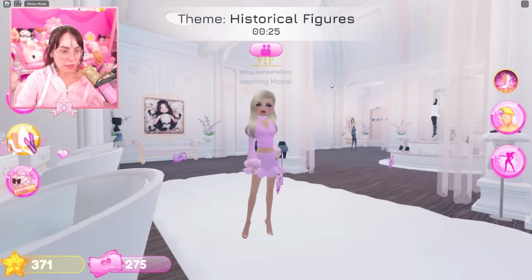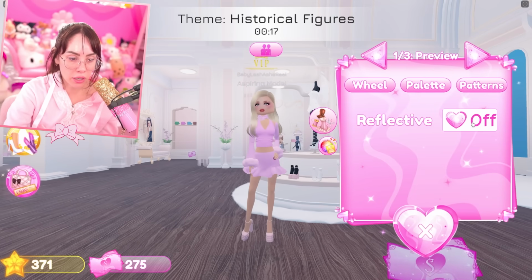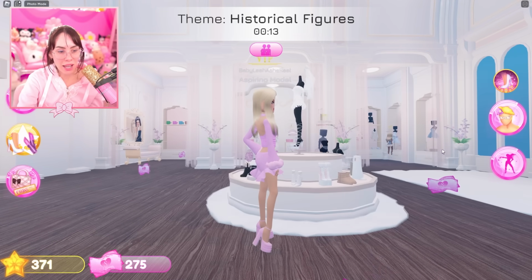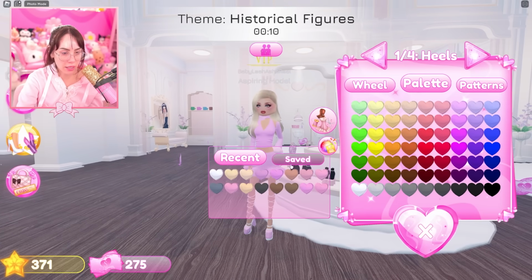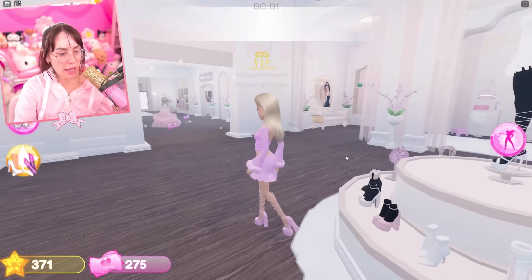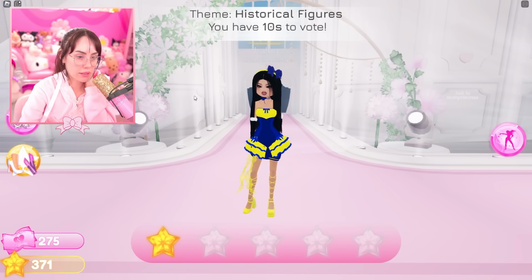Okay, all right, well, we don't have shoes. Reflective on. Okay, yeah, I want the reflection on. My outfit is kind of random. Let's put these on. And then boom. Wait, these 3. And we have 5 seconds. Okay, go away. She's my historical figure. Who is this? I think they're just having fun with the new dresses and whatnot.